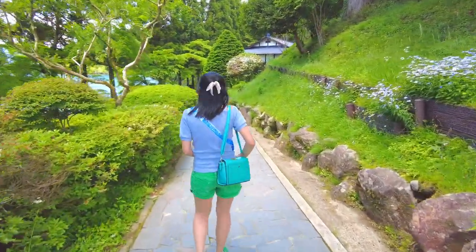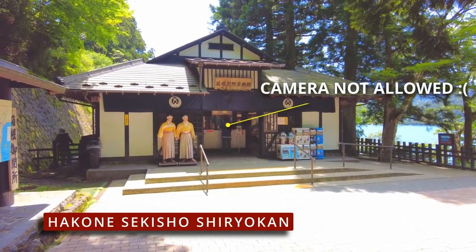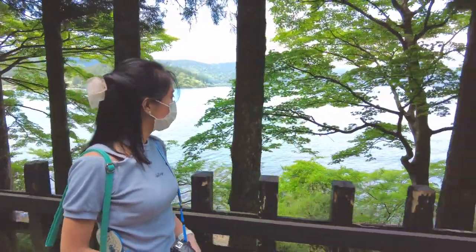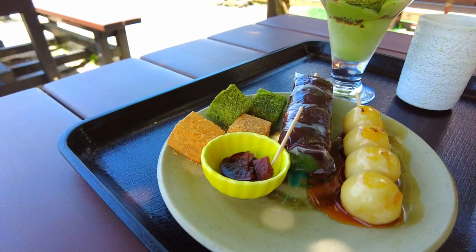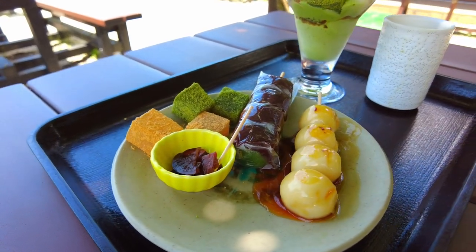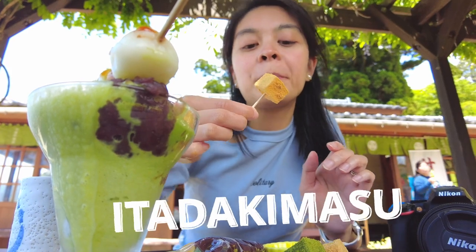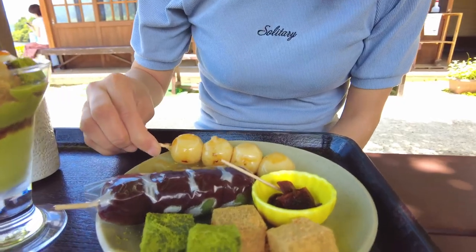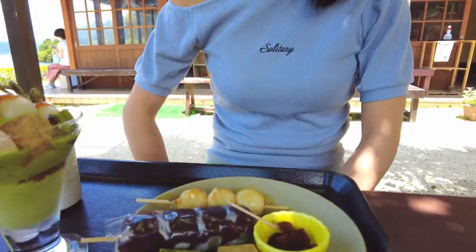There's also the Hakone Sekisho Shiryokan, a small museum with various related exhibits. Nearby is a small tea house, so I think I'm gonna have a little rest and snack. It looks so delicious. Itadakimasu! This dango is so soft and chewy. Plus, another nice view of Lake Ashi.